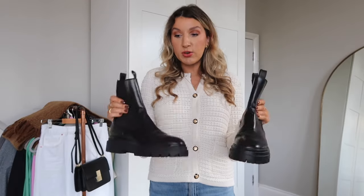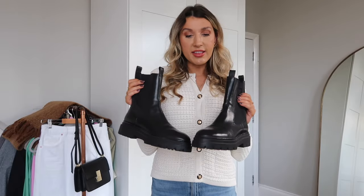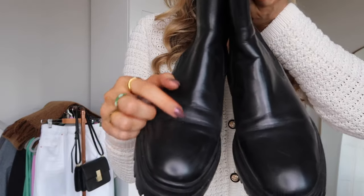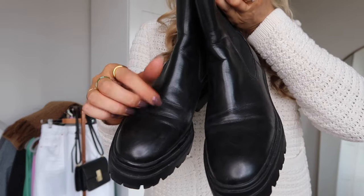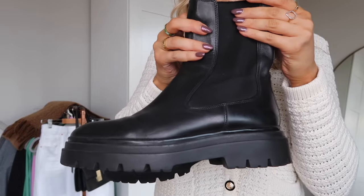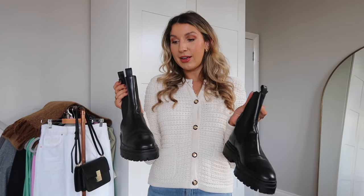Zara do great, I'd say, mid-range real leather boots. These are real leather. I think they cost me $89.99. Like I said, I've had them for a good few years now and they barely look worn. I mean, they've got a little bit of creasing here, as you can see on the front, but I really like that they're slightly chunky. They don't have a zip, so you just pull them on. My recommendation would be just to go for quite a classic style. It means that each season I can just pull them out and they go with so many looks.